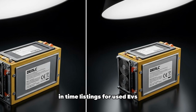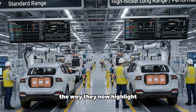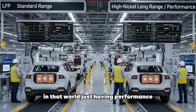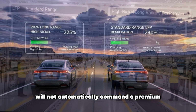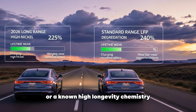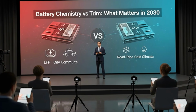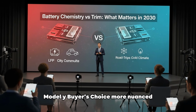In time, listings for used EVs are likely to feature battery health information the way they now highlight mileage and accident history. In that world, just having performance or long range on the trunk will not automatically command a premium. The real power word might be a quieter one, LFP, or a known high-longevity chemistry, paired with documentation that it has aged well. All of this makes the 2026 Model Y buyer's choice more nuanced.